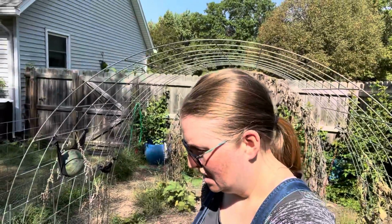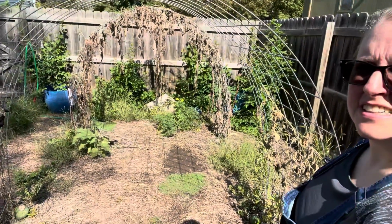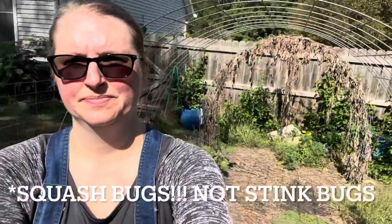The back garden bed. I have good news and I have bad news. The bad news is everything that I had planted for a trellis is dead. All the melons, all the pumpkins, everything's gone because of stink bugs.